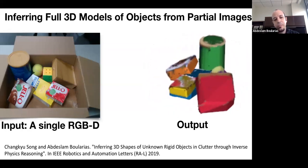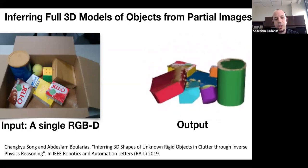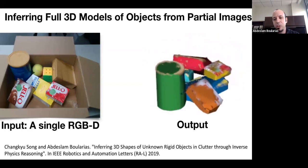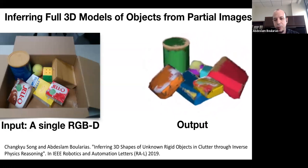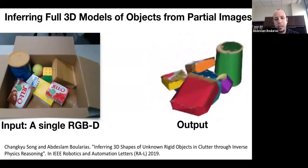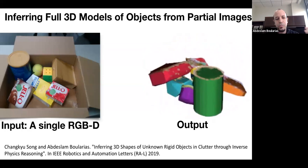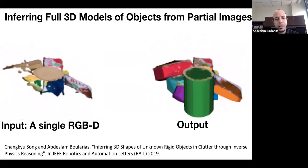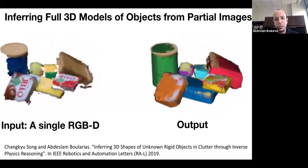So, for example, you have a scene of objects like this, and then you want to do something. You want to pick an object, for example. So, the first thing you need to do is, just from this input, rebuild 3D models of these objects, as you can see here. This is work that we did with my student Chen Kyu-sung, and the input is a 2.5D image, and the output is completed shapes of these objects. And we need to do that to start reasoning about how to push the objects and how to manipulate them. As you can see, the input is not perfect. It's just this 2.5D, and then we want to reconstruct all these models.